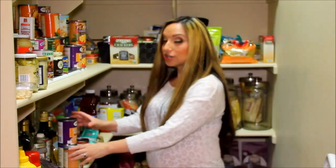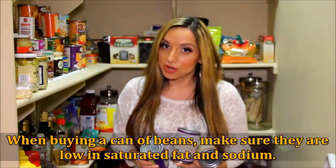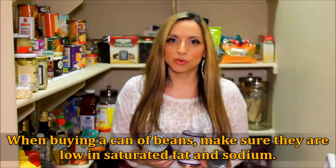Another thing I like to keep in my pantry are beans. I'm South American and I'm used to eating a lot of beans and a great variety of them. So, you all know your refried beans. I love Mexican food too. There's nothing wrong with them. Just make sure when you get your refried beans that they don't have too much saturated fat or sodium. Those are the two things to watch for with refried beans.